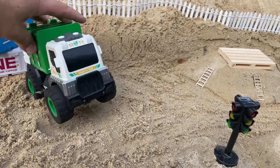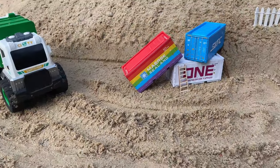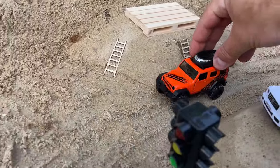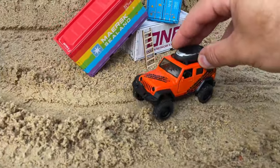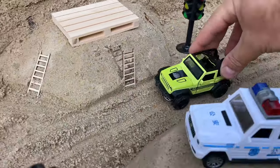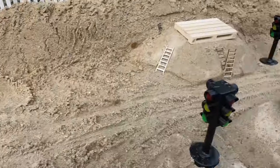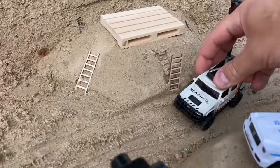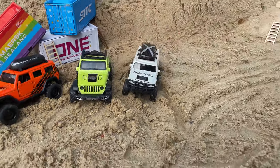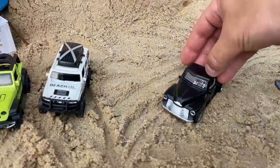Well, that was exciting, guys. Okay, I'm going back up here. And let's invite our new friends. Here comes the guy with an inflatable boat on his rope. And here's the poor guy that lost his roof somewhere. This new guy looks like he's capable of going anywhere. I've seen a car like this in an old movie before.